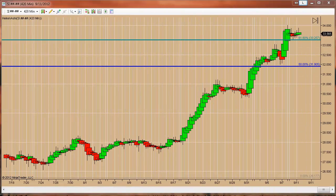Traders, silver is also trading substantially higher this morning as it currently sits right now. As you can see, current print is 33.56. It has had a high of 33.95, just shy of $34 per ounce, and the low has been 33.28.